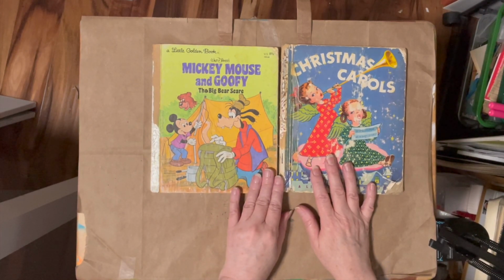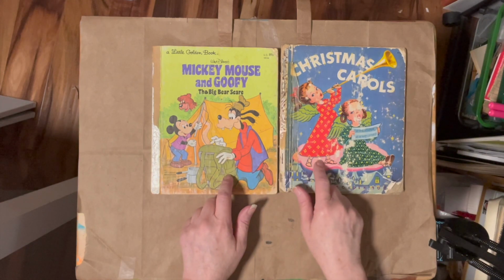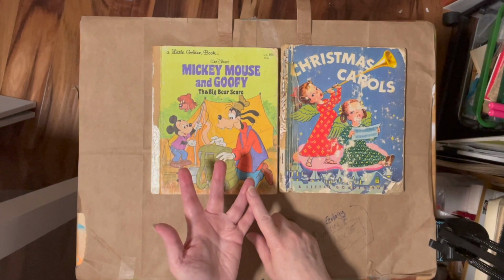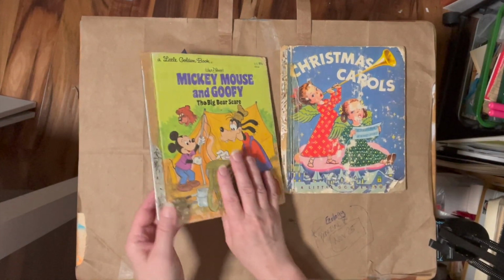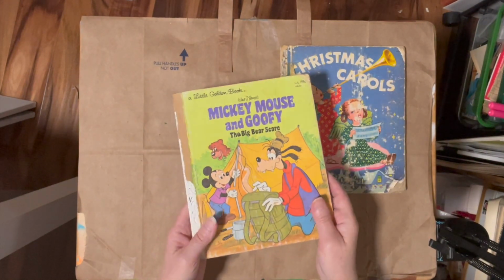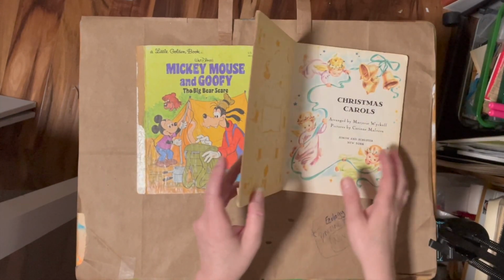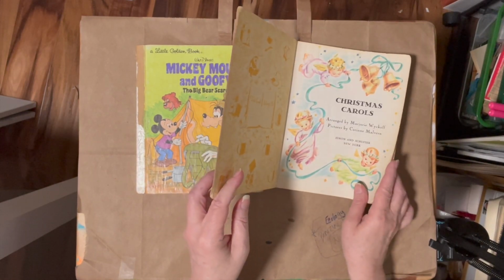So let's first start with where you can find the vintage little golden books. You can find them at estate sales, garage sales, antique malls, and thrift stores. And like I said, I picked 2 that were really kind of ratty, and that's fine because we're going to tear it apart and create a junk journal from it.